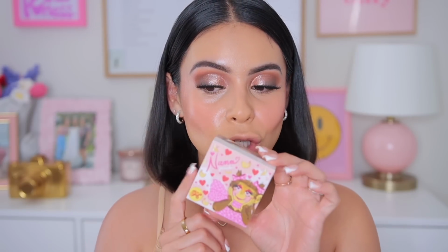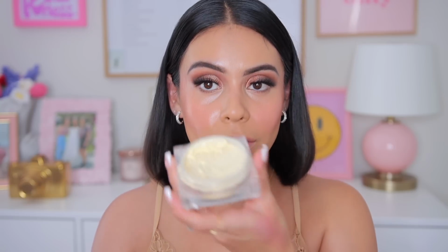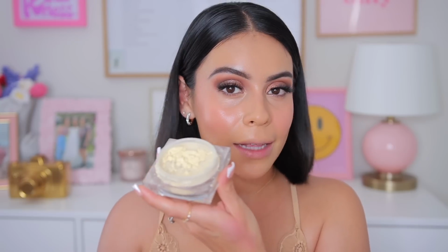We are gonna set the face, and I'm gonna use the Nana powder from Metamorphosis. This one's in the shade Cake. If you love a matte banana powder, you are absolutely gonna love this. This is so intense as far as being matte, but it is so smoothing. It doesn't feel dry, but it definitely mattifies your skin. So I've actually really been loving this. If not only you love a matte finish, but just in general for the heat in the summer, it's beautiful.